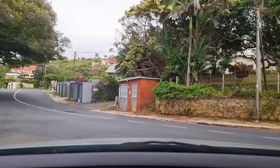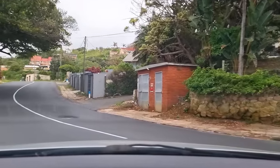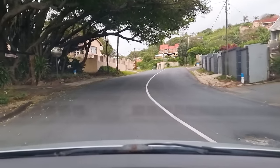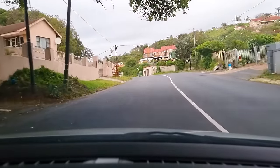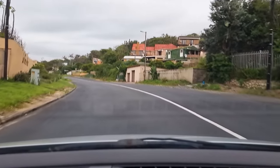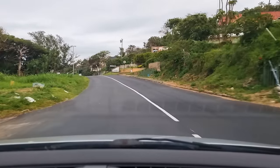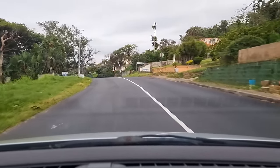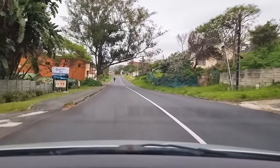St. Margaret's Anglican Church. Valdesau. Wait, am I heading back to where I'm supposed to be? I think I need to make a U-turn. Yeah, I need to do a U-turn.